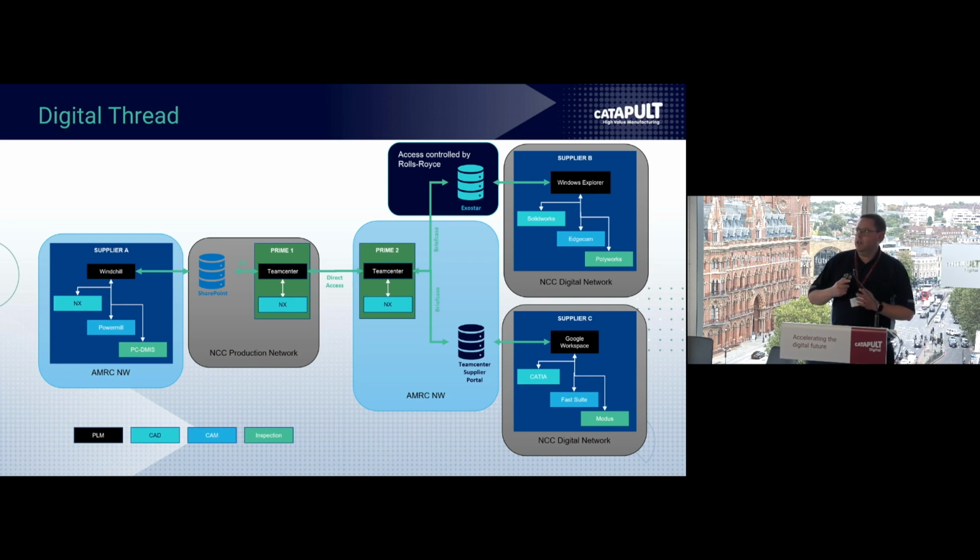The other end of the scale is what we've referred to as direct access. So in this particular case, it was Prime 1 directly logging into Prime 2's PLM system. That's great. That achieved everything that we wanted in terms of any of this work. But it means that if you've got tens, hundreds, thousands of suppliers, you need to let them all into your system. Maybe that's realistic. I suspect a lot of companies would hesitate.